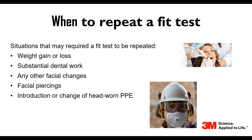Reinforcing there, weight gain or loss, substantial dental work, facial changes, or maybe you're introducing head-worn PPE for the first time, and how that person wears the respirator or the location of where they wear it is going to change as well. So really anything that is a new respirator or changes that may impact that seal, we want to repeat the fit test.